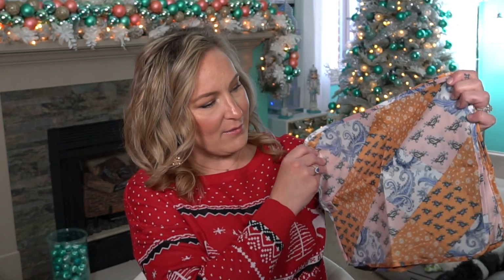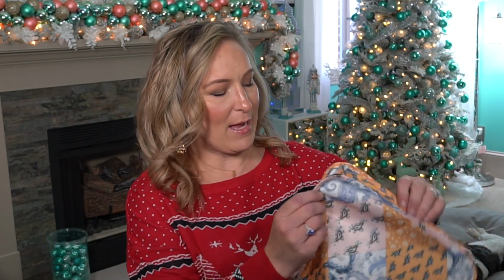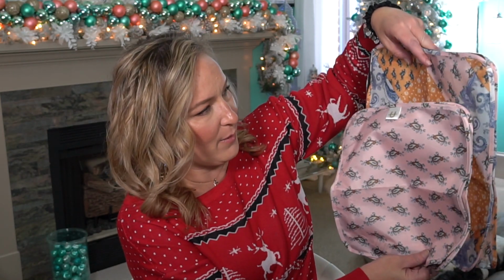Let's see what these look like. Oh, these are cute. I like the design, like the pattern to it. That's a really cute pattern. It's very different. And that's a nice size packing cube too. So that's a really decent size. You could put lots of clothes or shoes in there. So then we have another packing cube, and this one's just the original one pattern. So this one doesn't have multiple patterns like the other one. So they're different sizes though. So you've got a bigger one and a smaller one, and they both say Free People.